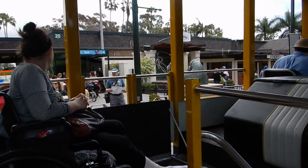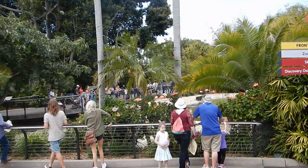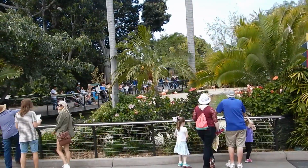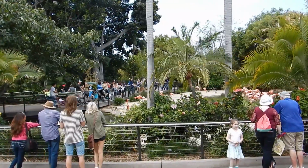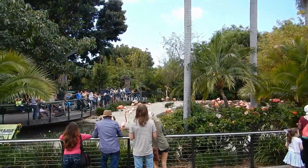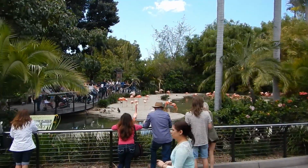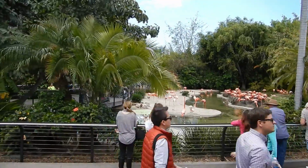Back over to the left-hand side, our beautiful front entrance, new paint job, really refurbished. Why? Well, because this year, 2016, you are helping us celebrate a very important moment in our history as we turn 100 years old. So thank you folks for coming on by, helping us celebrate that big event for us. Back over to the right-hand side, our Flamingo Lagoon, been welcoming folks in here for the past countless decades.